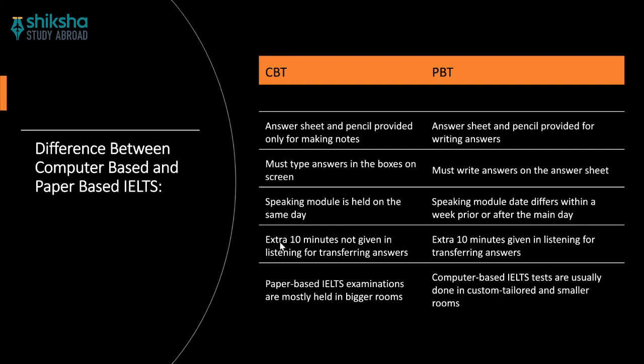For computer-based test, extra 10 minutes are not given in listening for transferring the answers. In PBT, whereas you are given extra 10 minutes in listening for transferring the answers because you're writing on the paper and you'll be given an answer sheet as well. Then again, CBT IELTS examinations are mostly held in bigger rooms. Whereas for PBT, computer-based tests are usually done in custom tailored and smaller rooms. Okay.